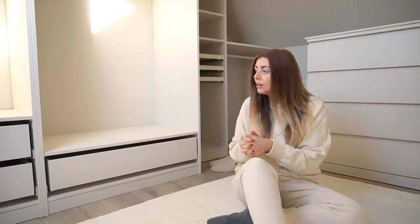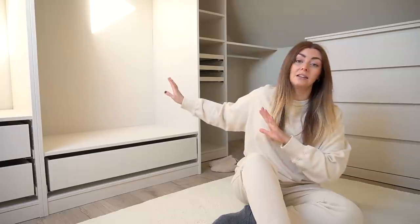I have actually ordered new hangers, but they haven't arrived yet, so for now I'm just going to use the hangers that I already have, start popping things in, and then when the hangers hopefully arrive by the end of this week, fingers crossed, I'll just switch over all the hangers.